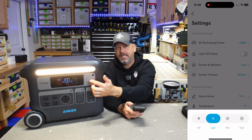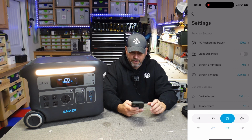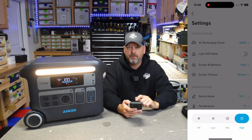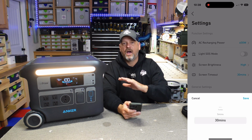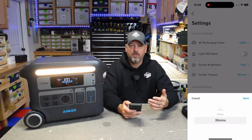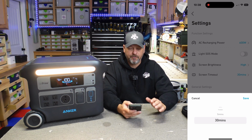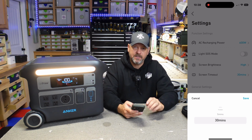You can adjust your LED screen brightness all the way from low, medium, high, and you can cut it off as you can see here, but I'll keep it on high for this video. And you can adjust how long you want that screen to stay on, all the way from 20 seconds up to 30 minutes. There is not an indefinite feature, so the longest that screen will stay on is 30 minutes.